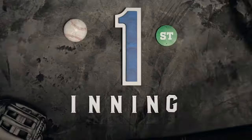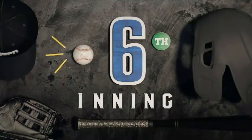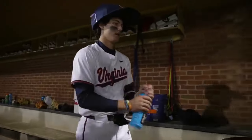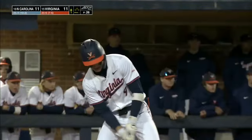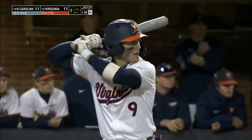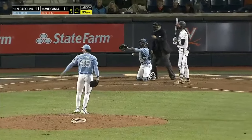And here comes Henry Ford tonight in the first inning, the Charlottesville legend. A grand slam the other way. And this solo home run in the sixth that tied the game at 11. We have reached the key moment of the game. 11-11, bottom eight. First pitch, check swing.